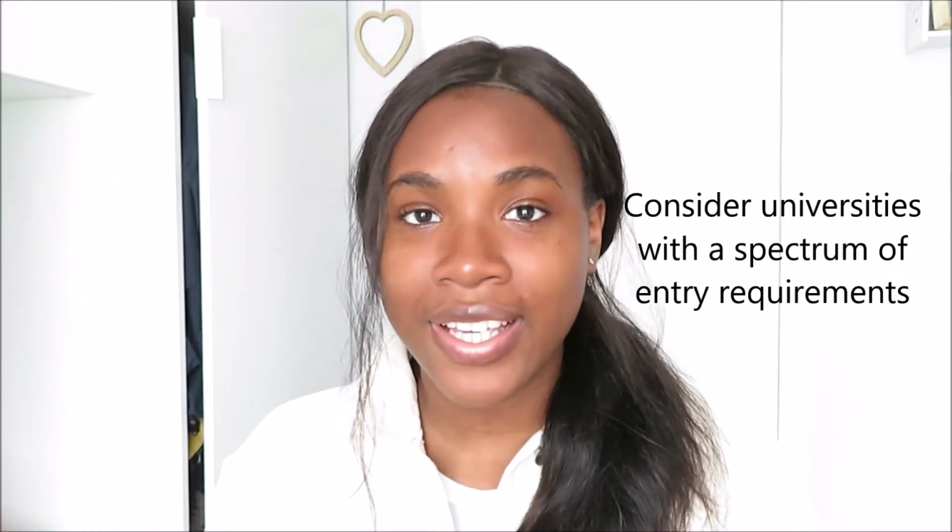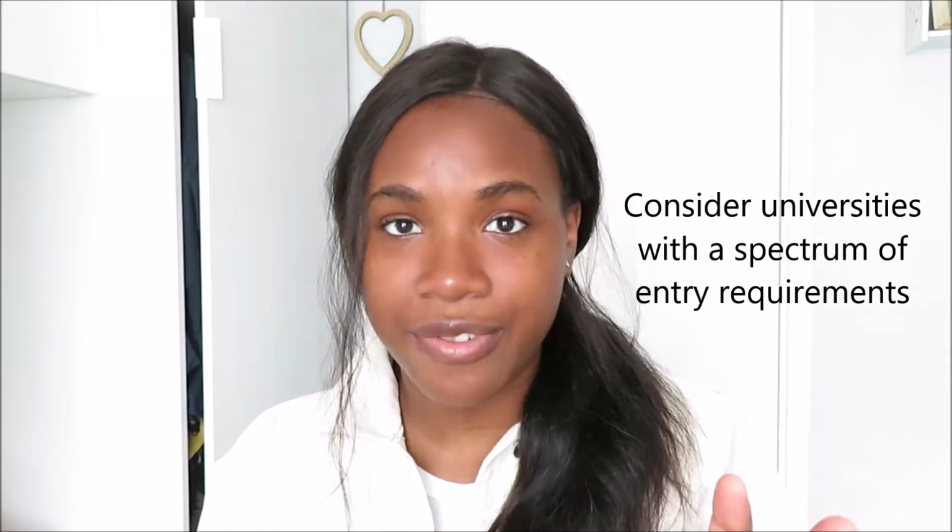Make sure you look at universities with a range of grades, so some that are higher, such as the University of Southampton, which was AAA when I was applying, and some that are lower, such as the University of Canberra. Get a good insight into different courses, and this will really help you in your application as well, because then you have more security with the grades that you're applying for.